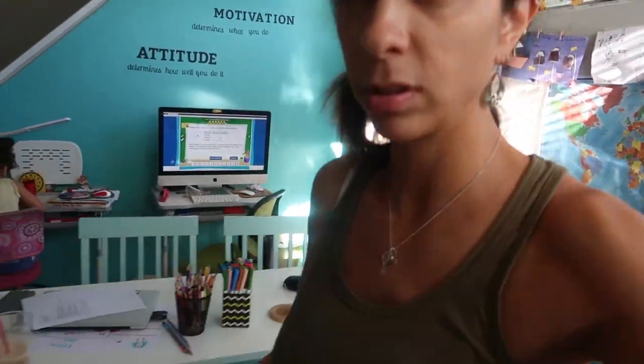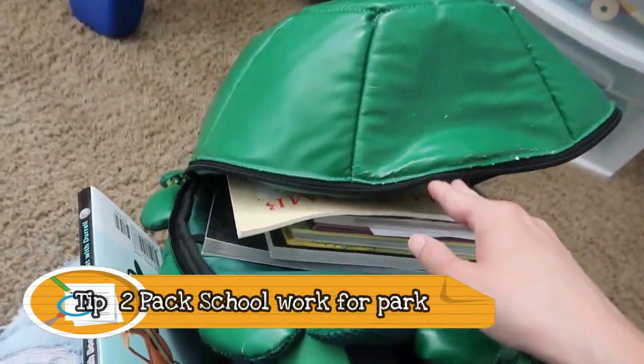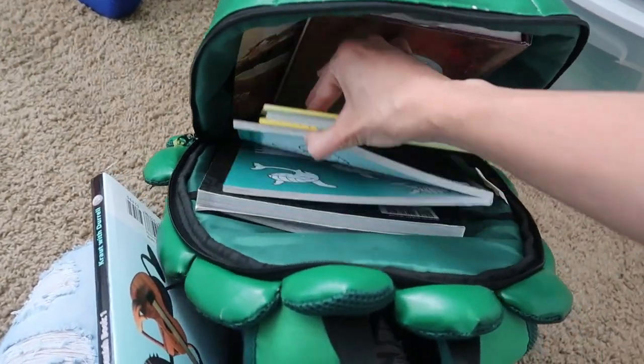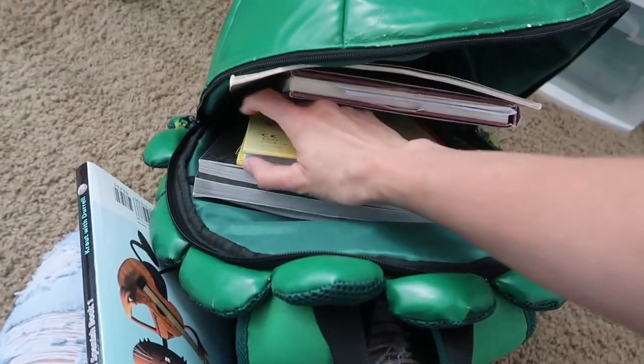So what I'm doing right now is packing their backpacks. I just got blinded by the sun. So I have his backpack here. And right now we're taking a break from his language arts. He uses The Good and the Beautiful language arts to brush up on our story writing. We're taking some time on that because he has an assignment in his language arts. He has to write a short story and he's having trouble.